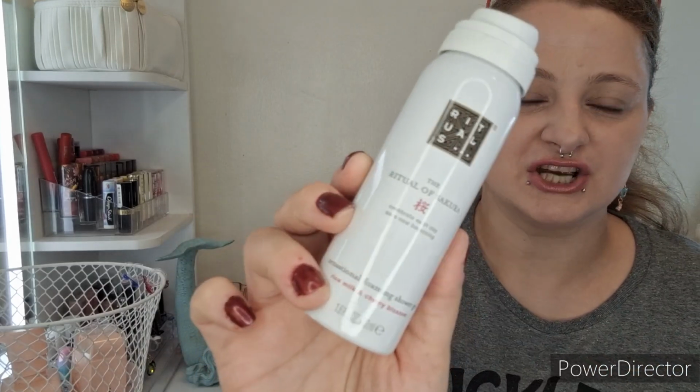This was something that I really loved. It's by Rituals. It's the Ritual of Sakura. Am I saying that right? Sakura. You celebrate each day as a new beginning. This is their Zensational, with a Z, foaming shower gel. It's rice milk and cherry blossom.